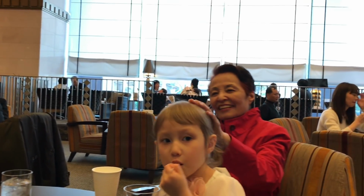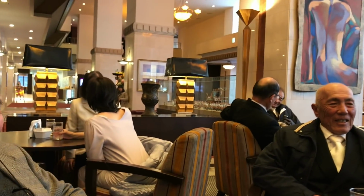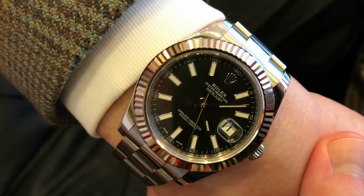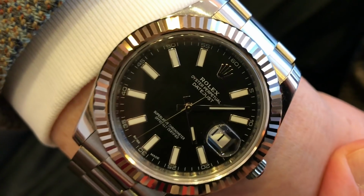Hello. All right, guys, we're here with the man himself. All right, let's take a look at this Rolex. Wow. Rolex Oyster Perpetual Datejust.